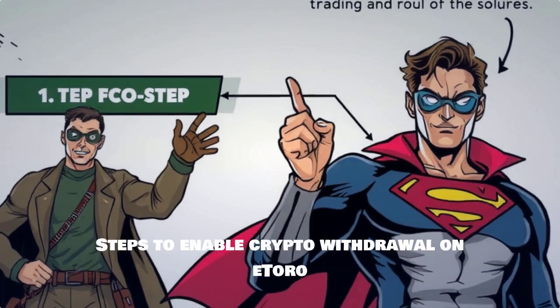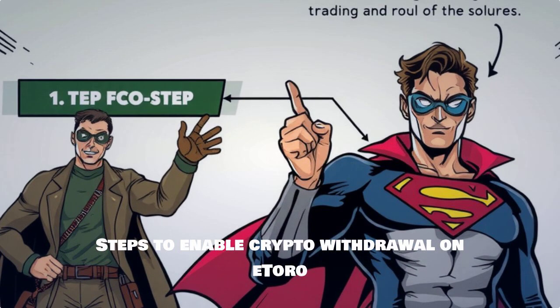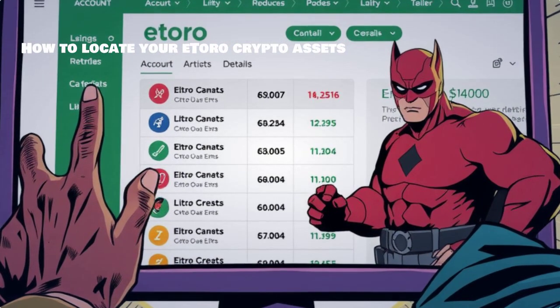First, we need to enable crypto withdrawal on your eToro account. Navigate to Settings and find the withdrawal options under the Crypto section. Now, let's locate your crypto assets. Go to your portfolio and you'll see your holdings listed by their respective values.